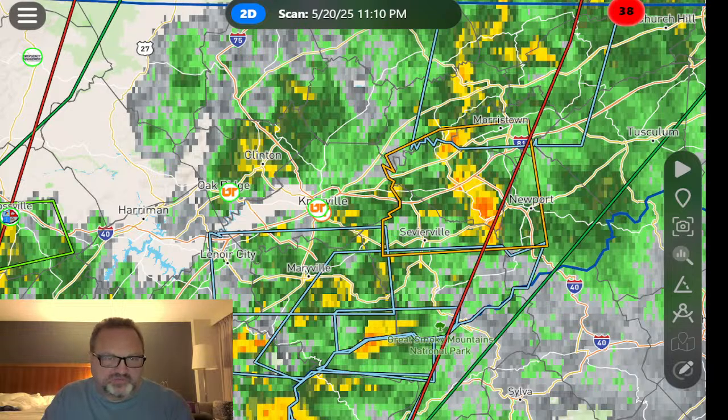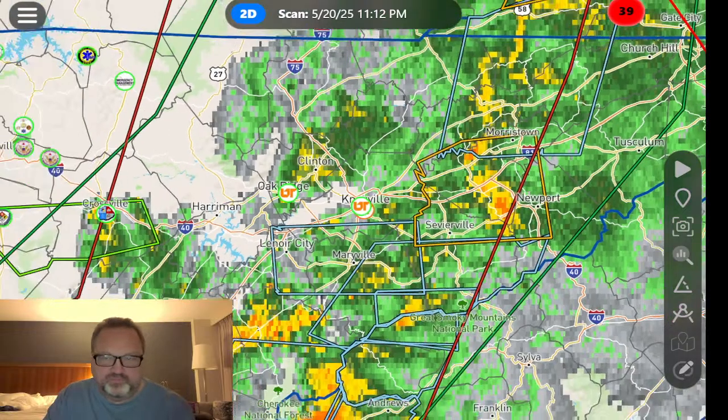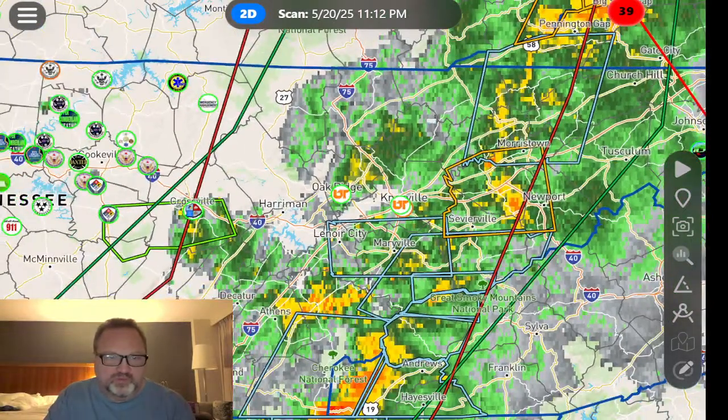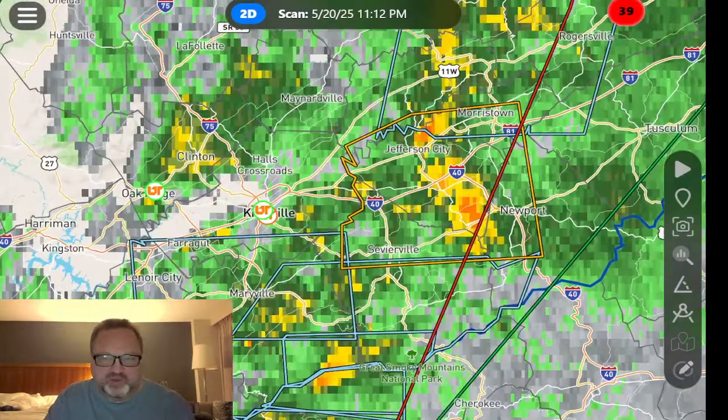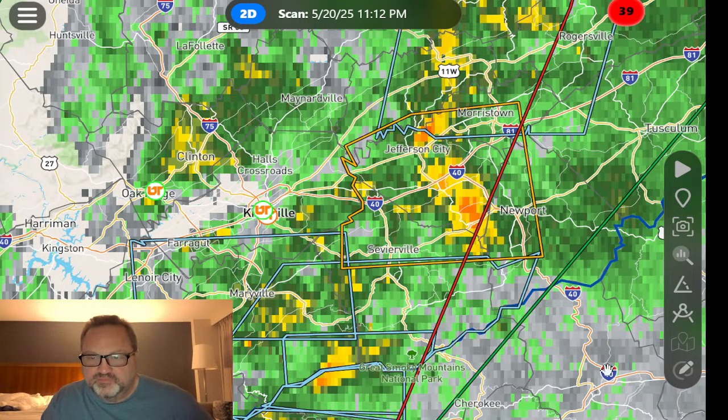Guys, I think Knoxville itself, as you can see, we've got some rain that's still going to come through. Other than that, I think the worst of it is over. And all these others are going to expire very soon. 16 minutes.